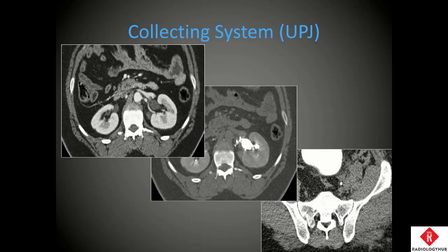Here's an example of a collecting system injury at the UPJ, the ureteropelvic junction. You can see here that on the earlier phase of contrast, we don't see any contrast extravasation at this point, but as we get into the delayed phase, there's contrast that is seen outside the collecting system at the level of the UPJ, consistent with a UPJ injury.